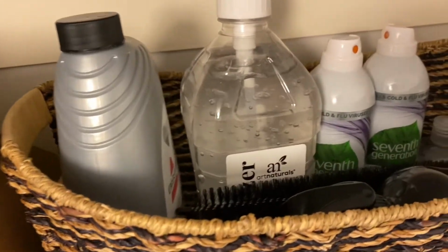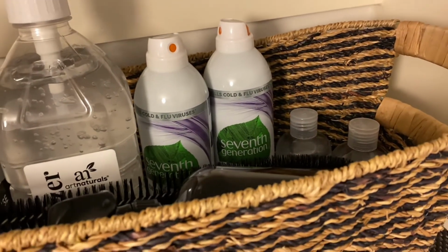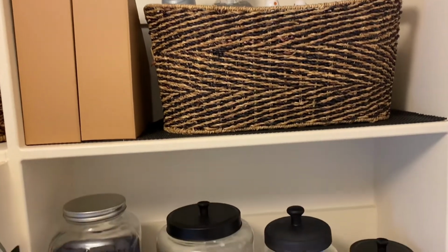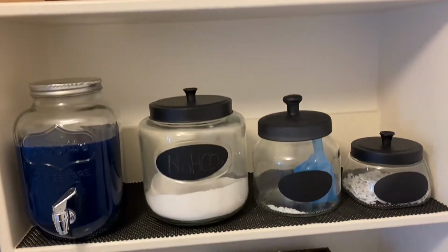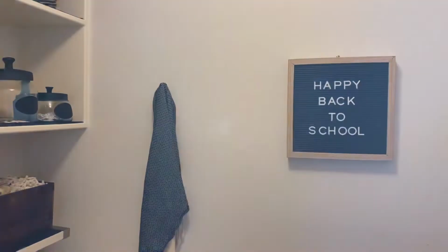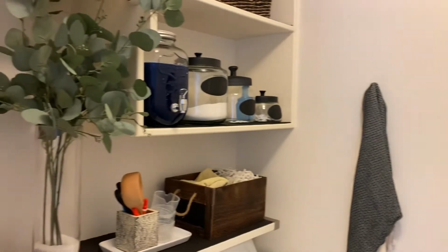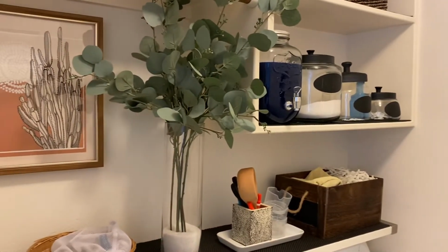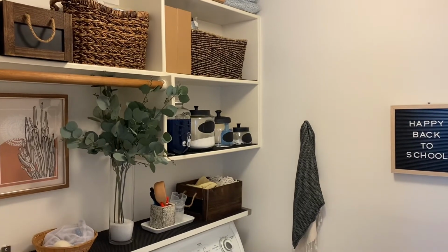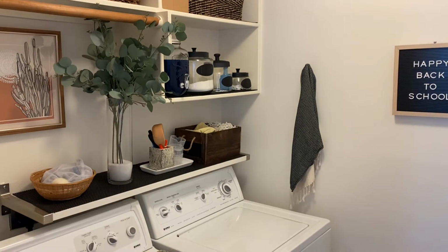Well, that's all for today's video. I am very pleased with the results. I'm happy the shelves are decluttered and reorganized. The letterboard, the new picture, and the floral arrangement all add a bit of personality. The wood tone of the bins and texture of the baskets make this space feel so warm and inviting.